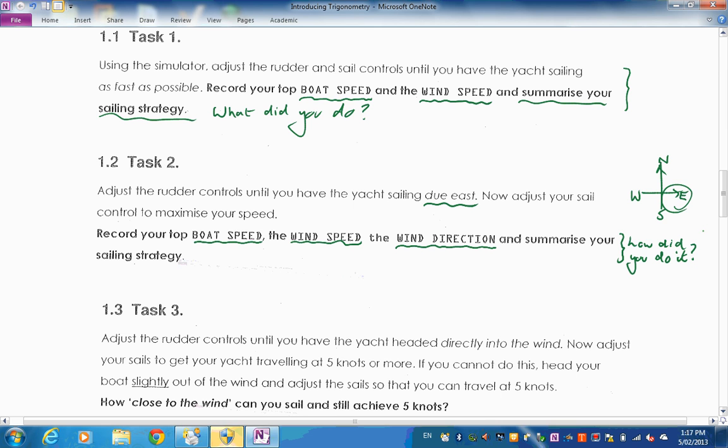Okay, so you might jot some of these down and pause the presentation and go and have a go one by one. I'll just go through them. Just remember, with these presentations, you can actually pause it at any time and go off and just do that part. Okay. Task 3.